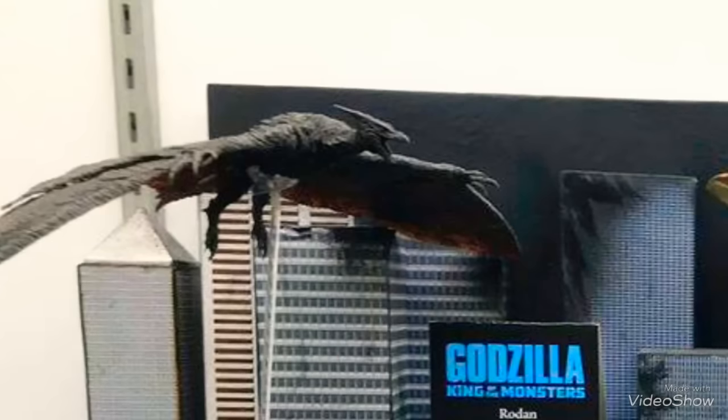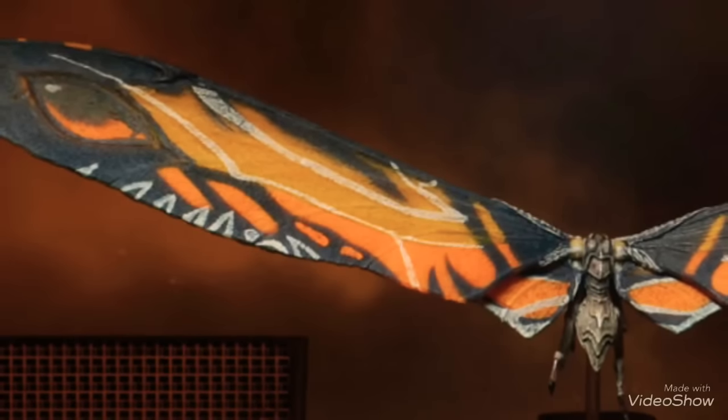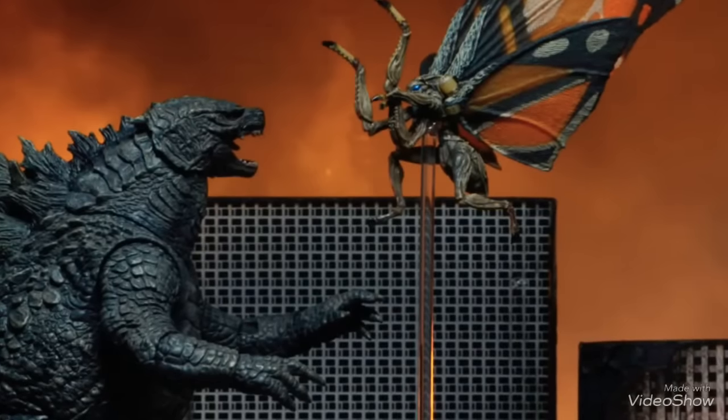It's something like what NECA did with Otachi. They did two variants, one with no wings, and the other one with his wings coming out. So maybe this King Ghidorah could be in a crawling type of pose to make him look different. That would actually be a fantastic idea.